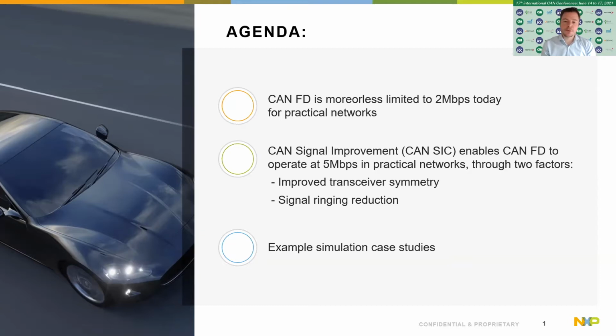That's coming from 2 factors that the CAN signal improvement, CAN-SiC, transceivers are bringing. The first is an improved transceiver symmetry, and the second is the signal ringing reduction, and we'll look at both of those in this presentation. And then as I go through, I will talk a bit about some case studies that we've done together with some external parties, looking at network simulation, just to make it a bit more tangible for you.